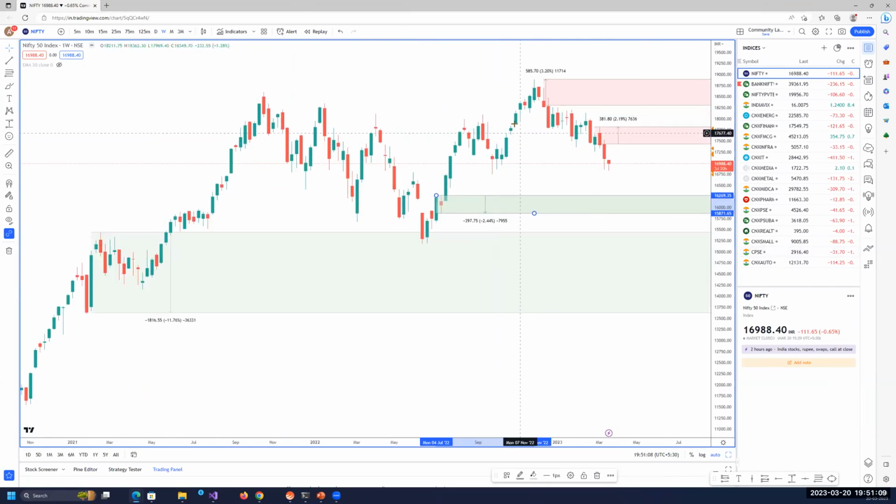This is again a move which is consistently showing us lower lows and lower highs. Until and unless you have some confirmation, there is no point in going long. You can trade on the long side only intraday. Swing shorts, if you are sitting in, you've got to trail it and, based on the reward to risk ratio, cover it. Now going to the daily chart.